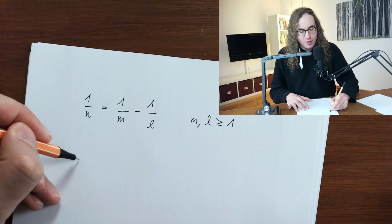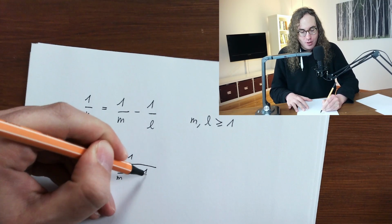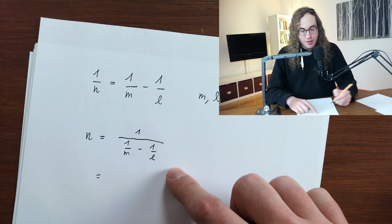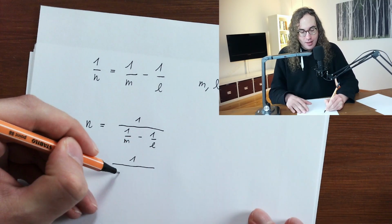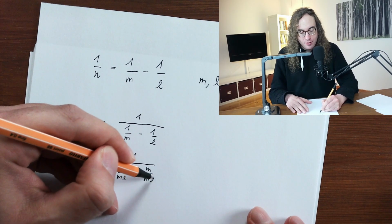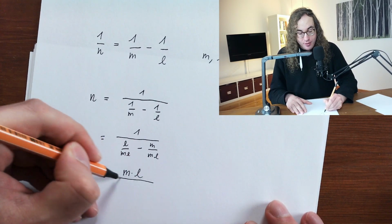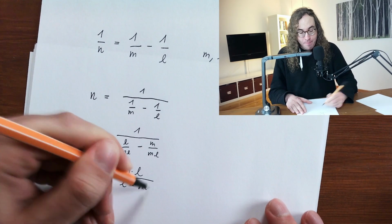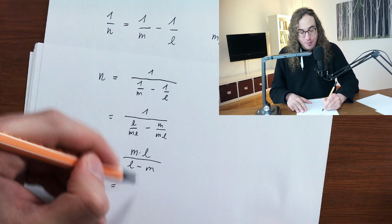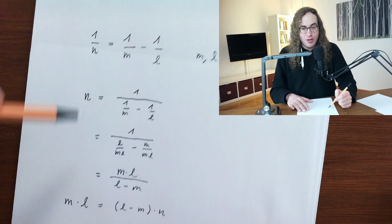This is equivalent to claiming that n is the same as 1 over m minus 1 over l. I've just inverted everything. Now I want a common denominator here. So this is the same as 1 over l, divided by ml minus m divided by ml. Okay, and then I see that this is the same as m times l divided by l minus m. And this gives me the equation m times l is the same as l minus m times n. That's the same equation as before, I've just rephrased it.